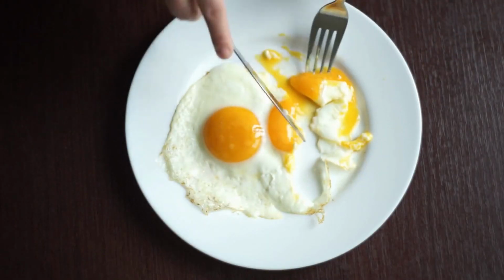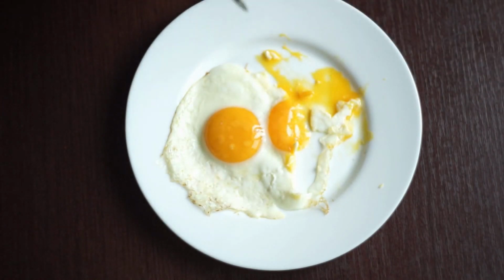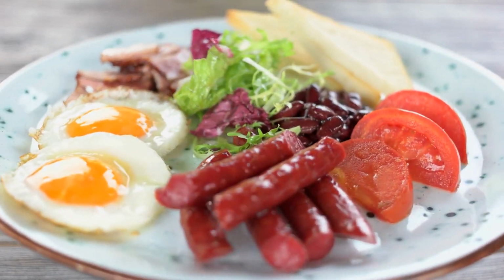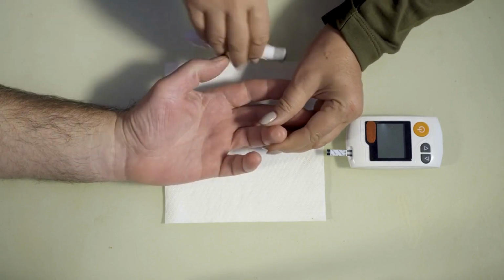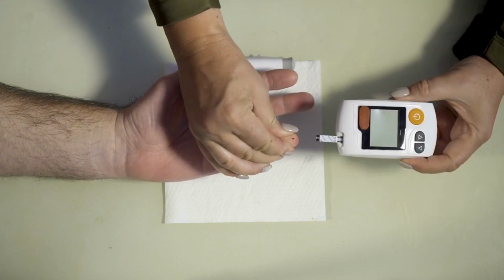If you're looking to increase your vitamin D intake through egg yolks, you can incorporate them into your diet in a variety of ways. For example, you can make a breakfast omelette or frittata with eggs and vegetables, or add a hard-boiled egg to a salad for a protein boost. However, if you have high cholesterol or a history of heart disease, it's best to limit your egg yolk consumption and talk to your healthcare provider about the best approach for you.